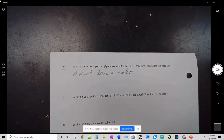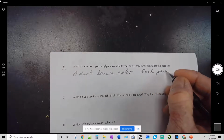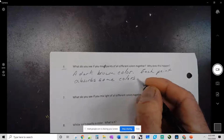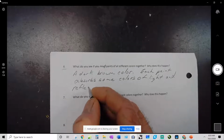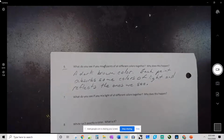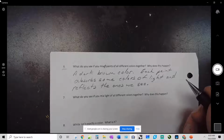Just so you know, this is not the most important thing we're doing, but I think it gives you a deeper understanding of light. So you see a dark brown color, and why does this happen? I'm going to say each paint absorbs some colors of light and reflects the ones we see. I'm not sure that I'm happy with that. I'm going to leave it with that though.